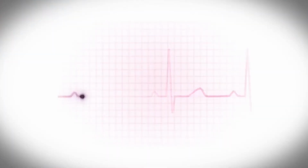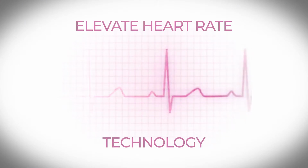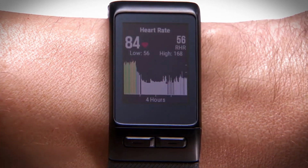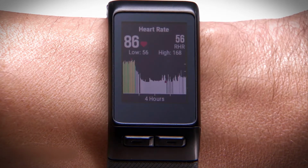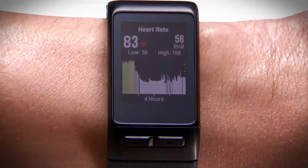Added to these is the innovative Elevate heart rate technology, which accurately measures heart rate at the wrist, gauging your efforts without the need of a chest strap. This 24/7 heart rate data lets the vívoactive HR quantify the intensity of your fitness activities much more accurately than other smartwatches. With access to the Connect IQ store, you can get your watch to do a whole lot more too.